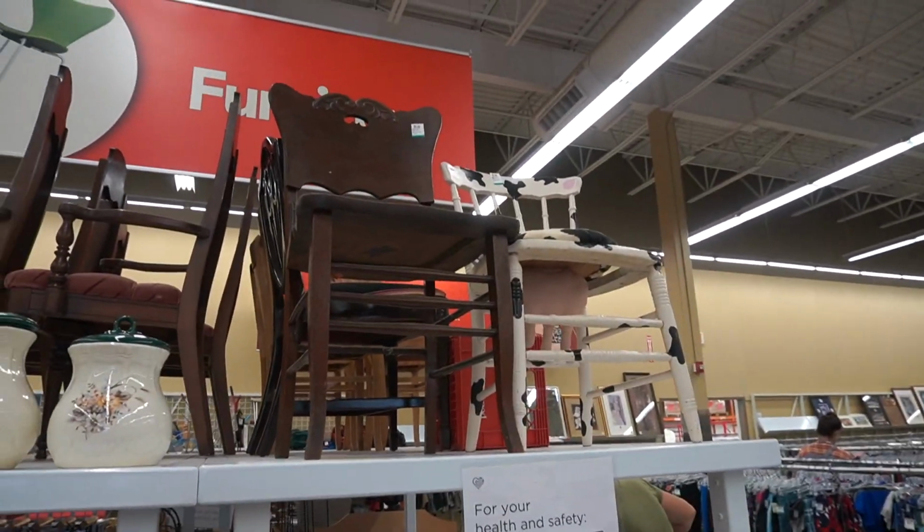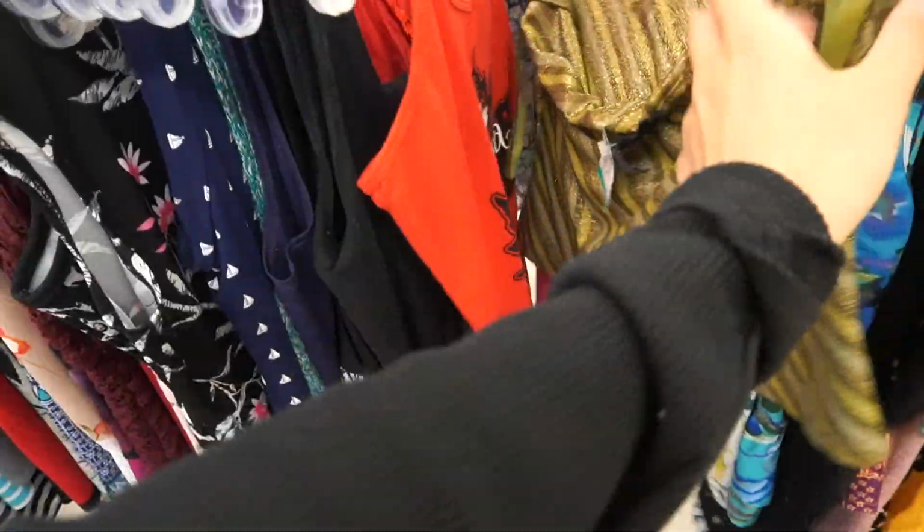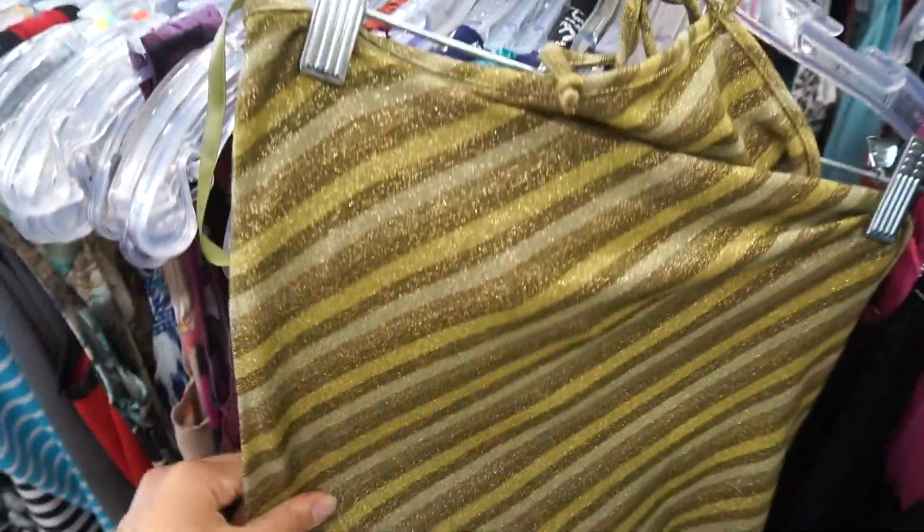This chair is very interesting. So interesting. Ooh, this is cute. It's kind of like an early 2000s kind of.